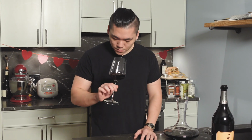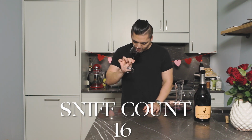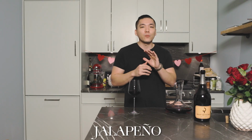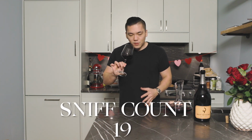So this wine has gotten a little bit of time in the decanter, gotten to aerate a little bit, so let's get into it. On the nose, I'm getting this like ripe red cherry, somewhat of a black cherry, a little bit of this cassis, dark blueberry. But behind that, there's all these like green flavors. So I'm talking about like this jalapeno, parsley, green bell pepper, as well as this like stony earthiness to it. And these resinous herbs like thyme, rosemary. This is a very savory wine.